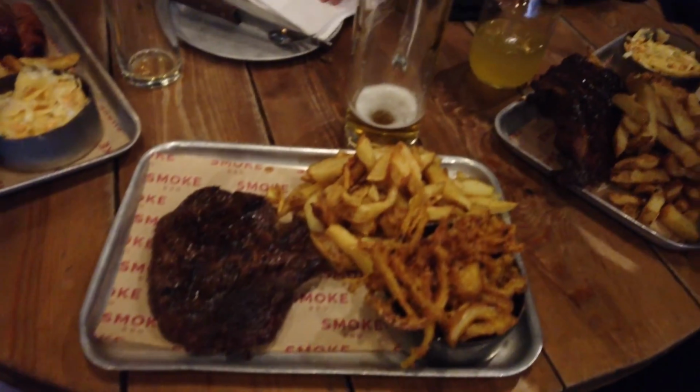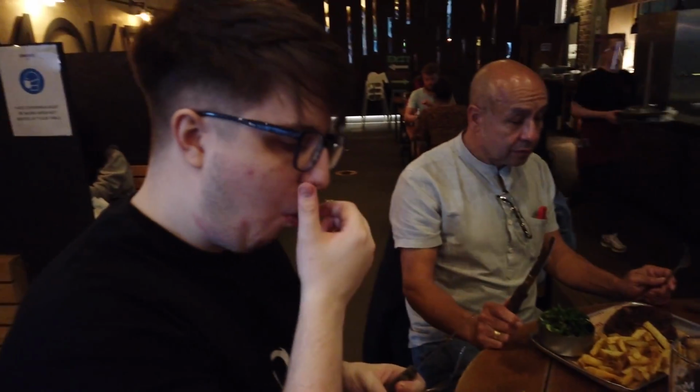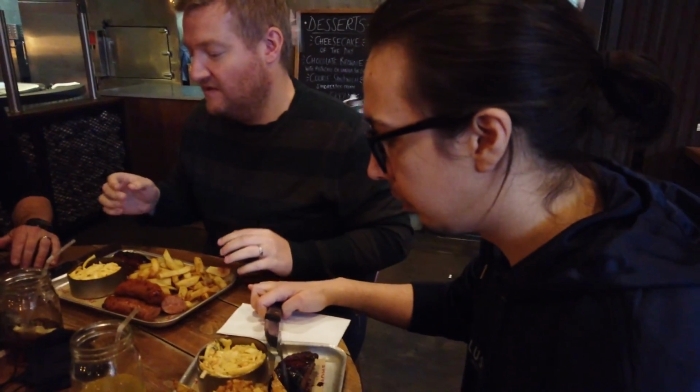Nice little pint at the end of the day there. And we've met up with Mighty Max and Surreal, who are living in Sheffield right now, for a nice meal at the end of the day.